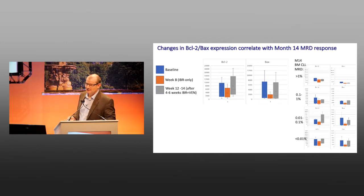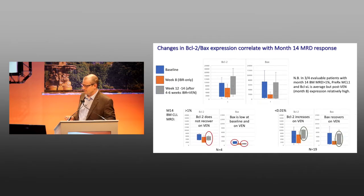The issue is that by the time you're taking a bone marrow, often people have completely cleared their disease already, so the more detailed data is only available for BCL2 and BAX. You see a slight decrease in BCL2 expression on ibrutinib only, after 8 weeks of ibrutinib, and then, surprisingly, or to me anyway counterintuitively, an increase in BCL2 expression after 4 weeks or so of venetoclax exposure. And a similar pattern for BAX. There were differences according to the response after 12 months of venetoclax; those patterns were slightly different.